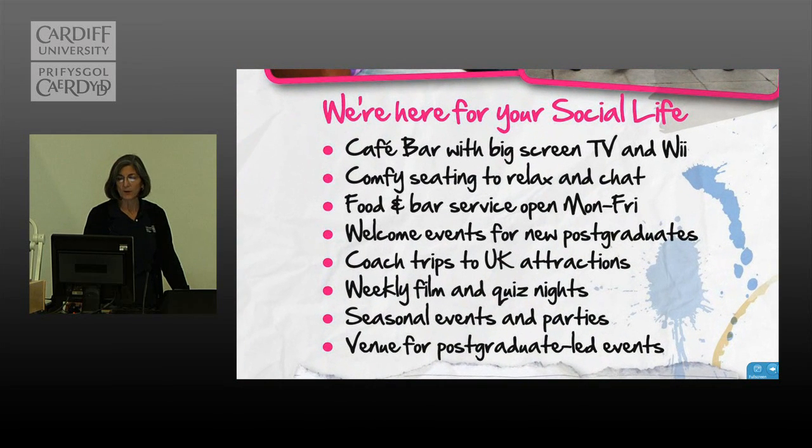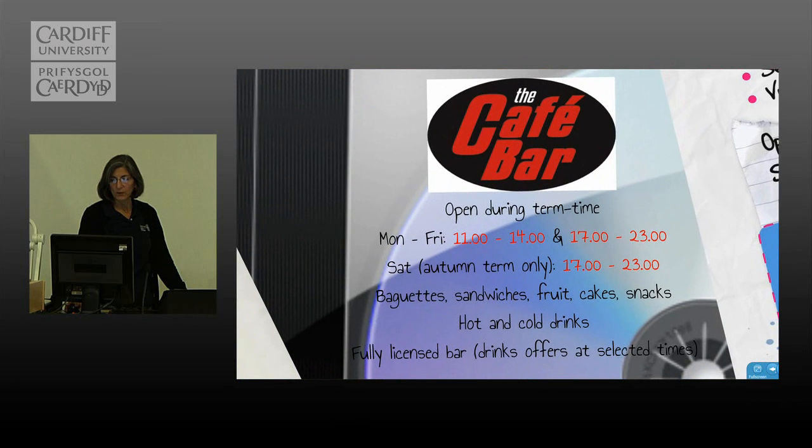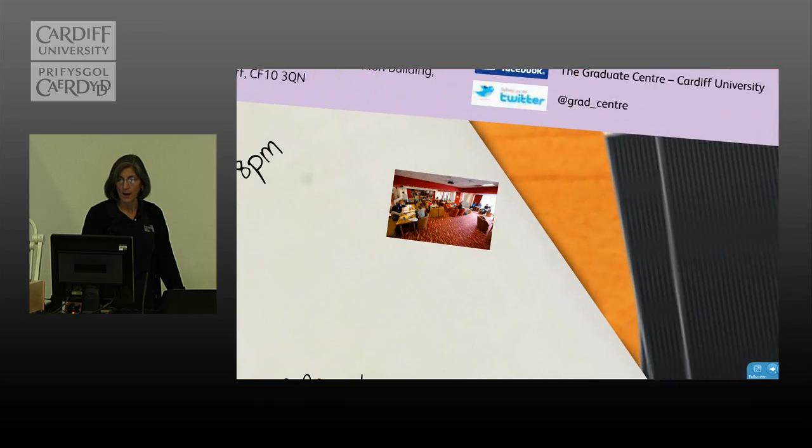There's also a fairly big social program organized. When you find some time, there's a cafe bar, which is open lunchtime and in the evening. So it's a place where postgraduates gather at the university.